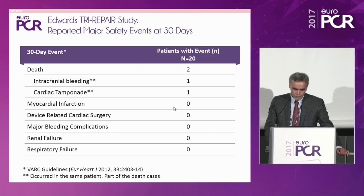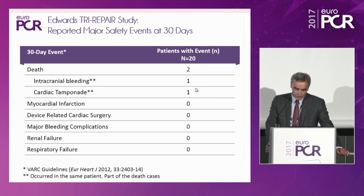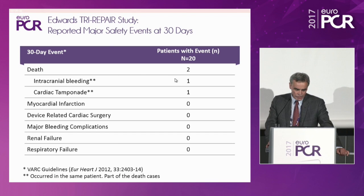Now it looks very much, and I think we can discuss that during the discussion, like when we started on the MR side. I think you remember that Francesco showed that in the initial phase of the MR study, we had 2 deaths. Now, one case was intracranial bleeding. It was a patient with triple therapy at the very initial experience. And then you see another case, which happened over time with cardiac tamponade, which was a very complex follow-up of these patients, but he died weeks after the procedure, not due to the procedure.